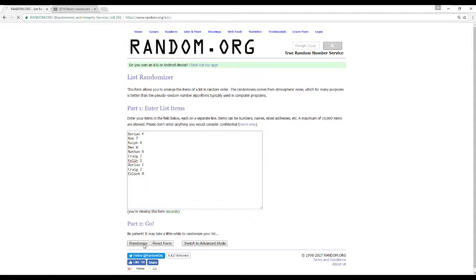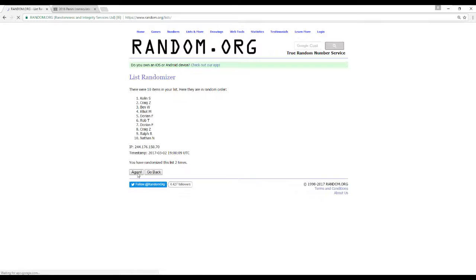Here are 10 names, we'll randomize these 5 times. There it is, 5 times. We're also going to take the serial numbers, randomize those, and pair them up. Like I said, as I always do, I'll call out every single card so you guys know which card will be going where.